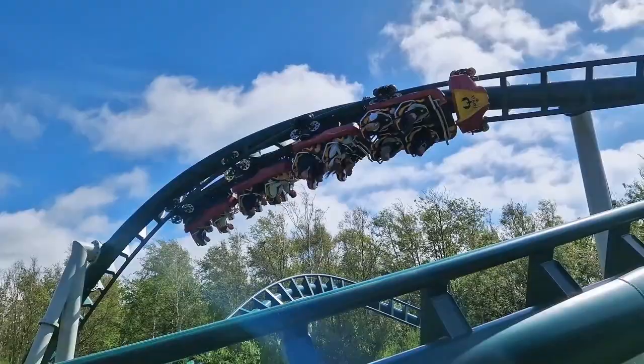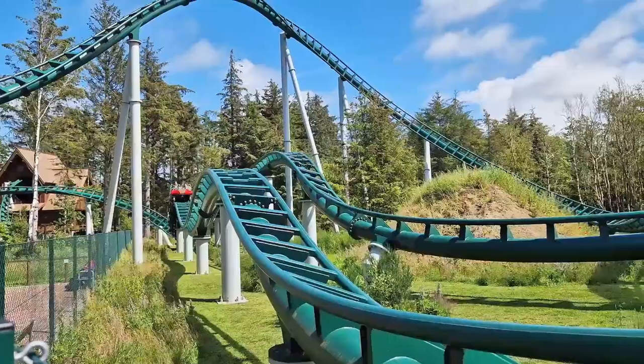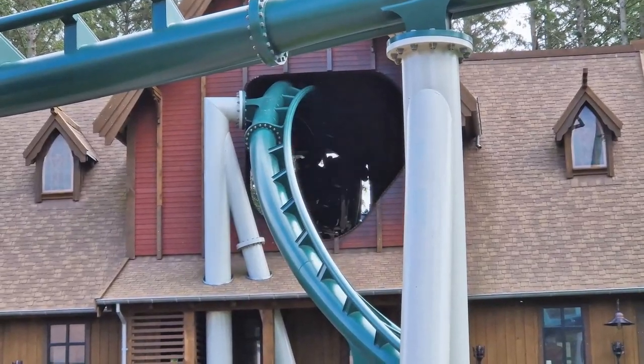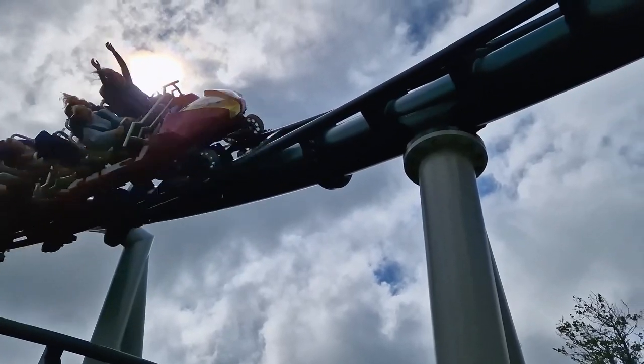Then that second inversion is incredible. You get lots of little bumps, which gives some really surprising ejector airtime. The inversion that heads you through the station is also really cool. I think it's probably the second best of the inversions. And then just more airtime.